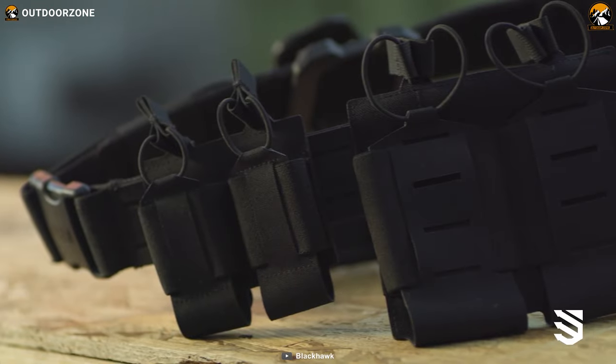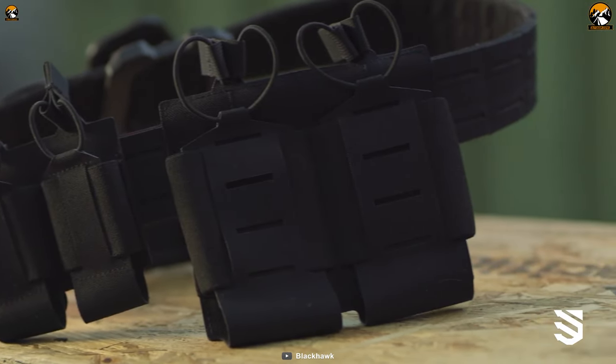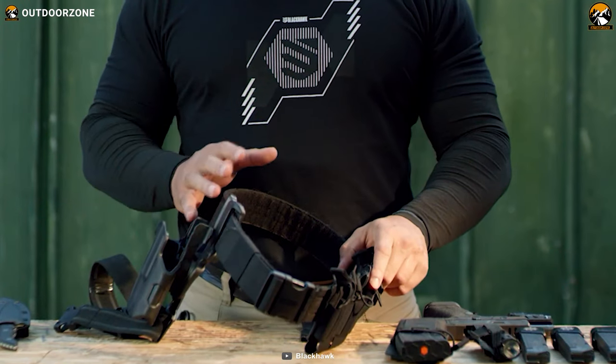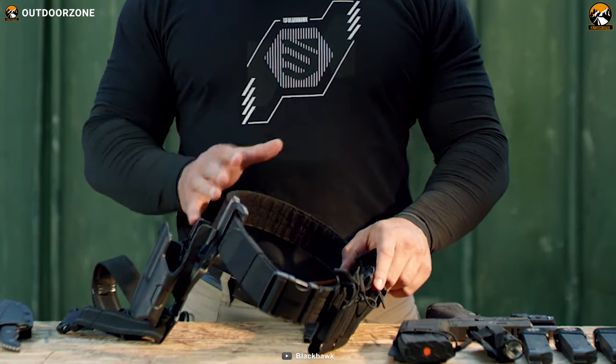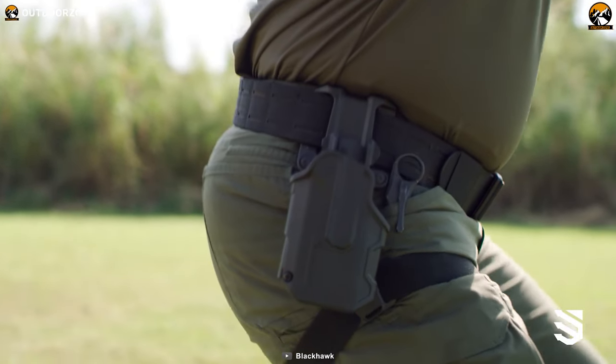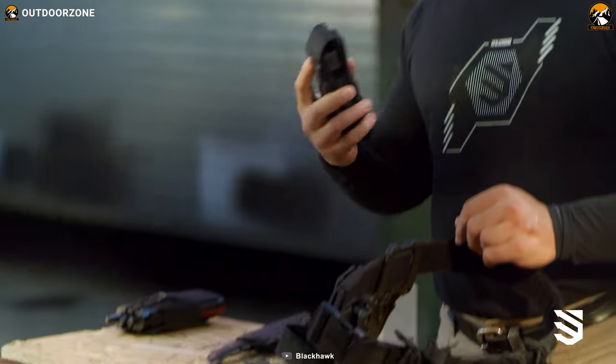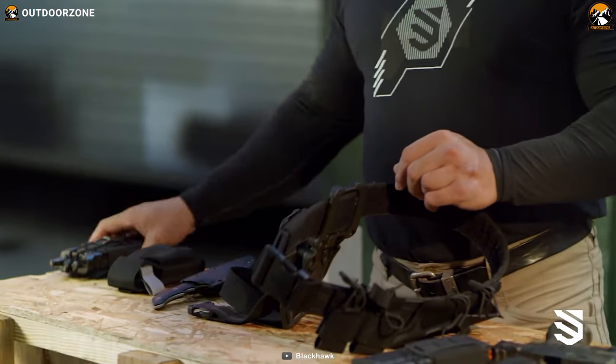If a lightweight, low profile, tough, and comfortable tactical build is what you're looking for, then look no further than the Blackhawk Foundation Series Mold Belt. The base layer of this belt is made up of a double layer of tough scuba webbing that acts as its backbone, giving you incredible gear carrying stability in any environment.